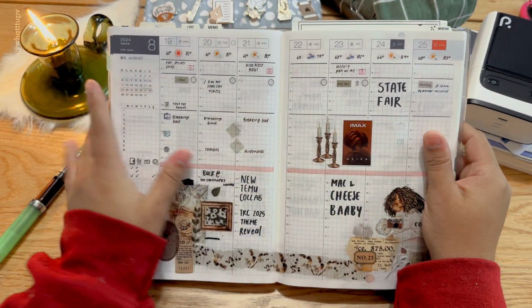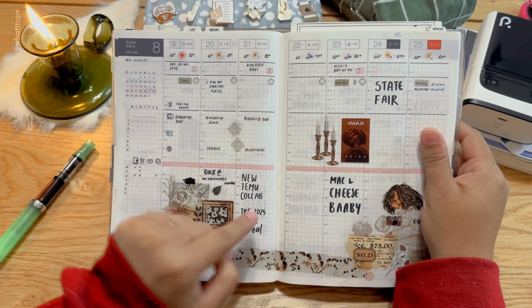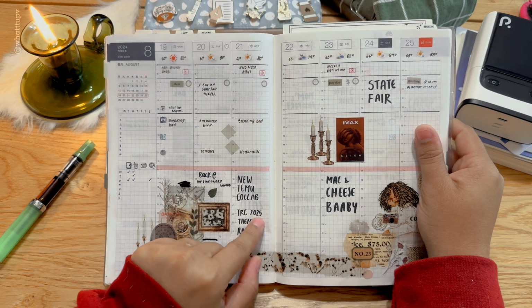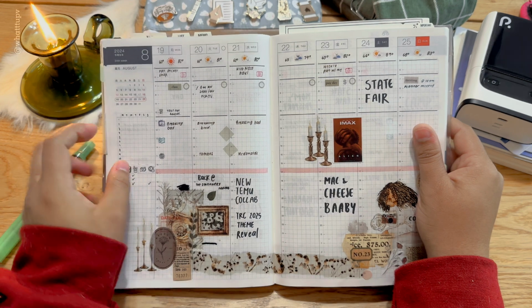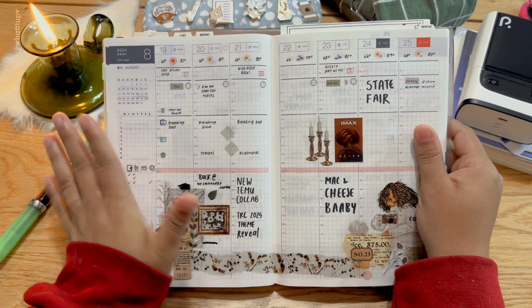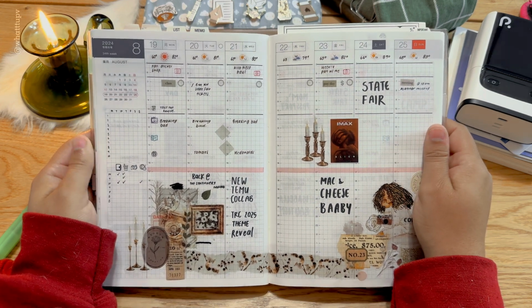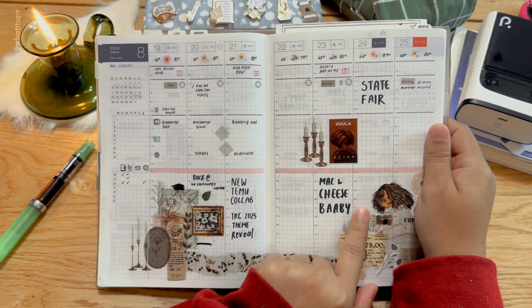Then on this other week, on the 21st, Traveler's Company released the topic of 2025. I really like it. I'm going to show you my dailies. And I did a collaboration with Temu that I'm actually showing you guys all the goodies in a video next week. But yeah, that happened in there. And then I really wanted to eat mac and cheese, so this is a big thing in my weekly.